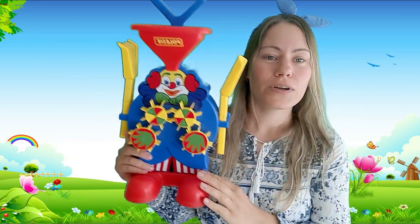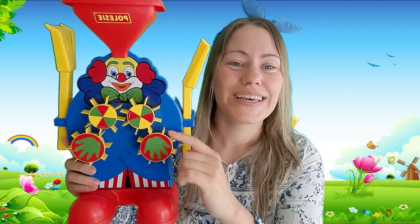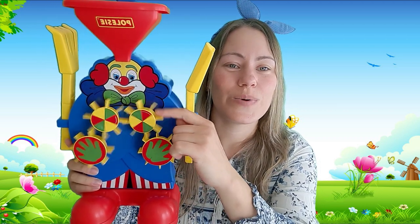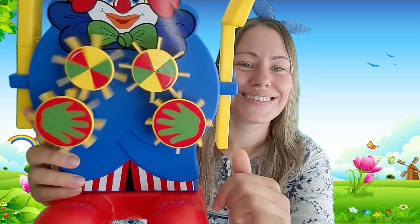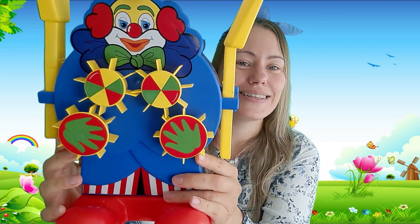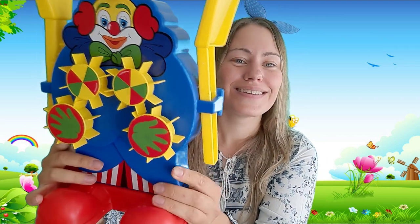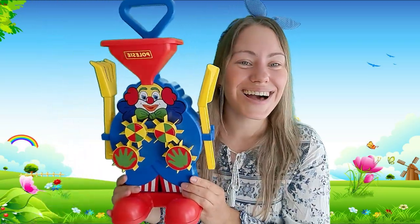7. Look. What a funny toy I have. We can turn these wheels. This one turn this one, and this one turn this one, and this one turn this one. Look. We can start from this side. Great job!